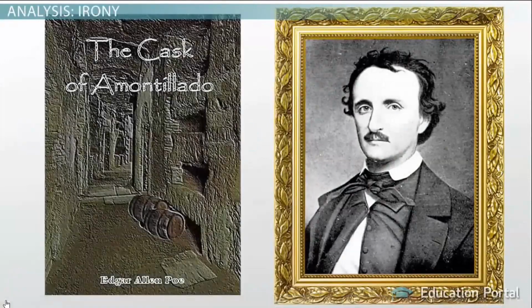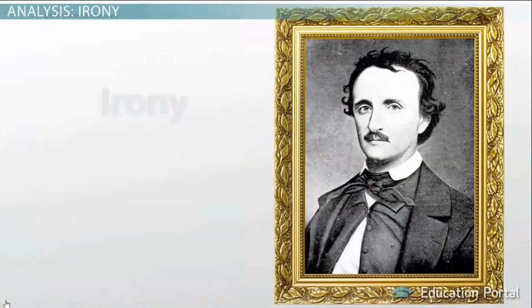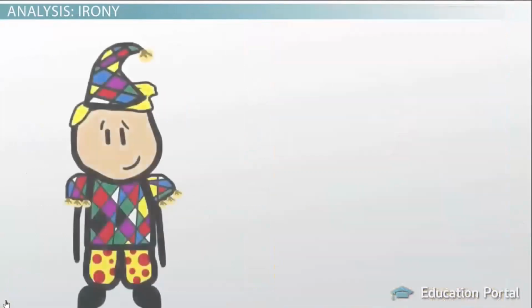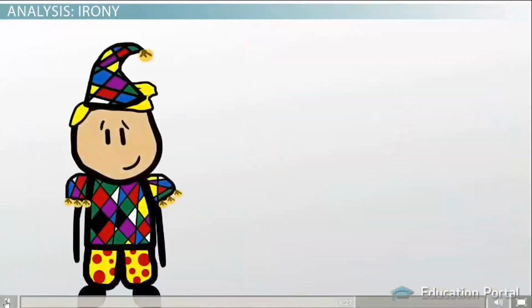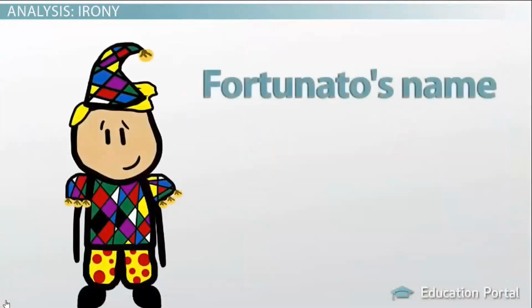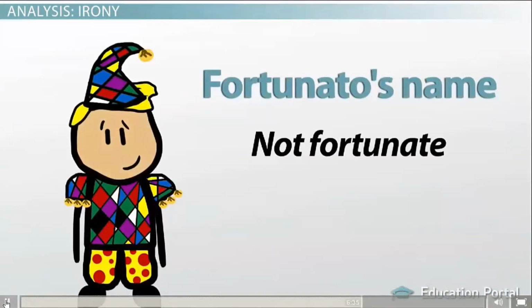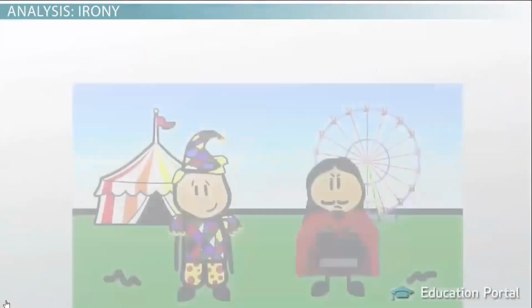Part of what makes Poe's story so seamless is his use of irony. Irony is a technique where the author uses the characters or even the plot to imply an idea that is actually opposite of what is stated. The most obvious ironic element of the story is Fortunato's name. He's clearly not fortunate in this story, far from it. In fact, there's a lot that is ironic about Fortunato beyond his name.